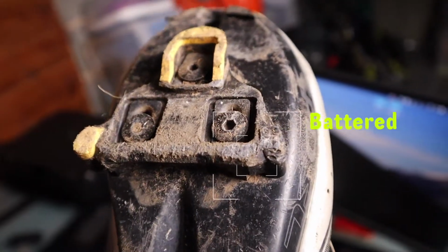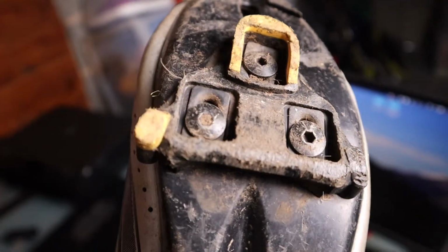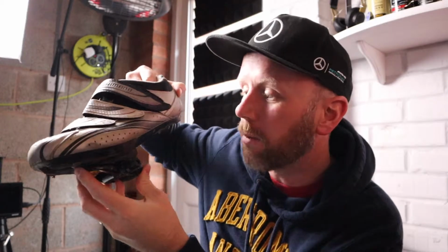Your feet aren't going to slip about in the pedals when you're going around the road, so there's no danger of slipping out. They're just a must. Now there's a few types. There's these, which are the SPD SLs. When you buy the pedals, you get the cleat, the thing that fixes to the bottom of your road shoe, and then they clip in like so.